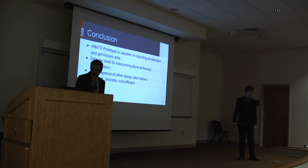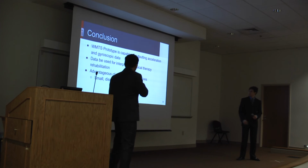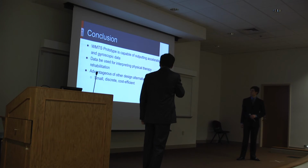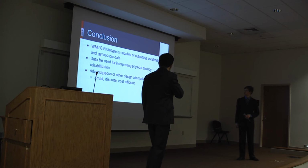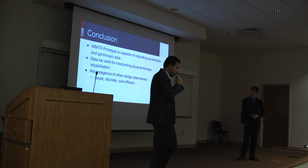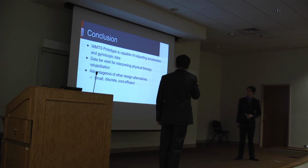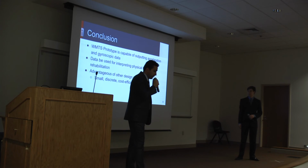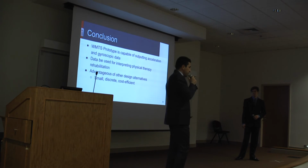So in conclusion, our wireless motion tracking system is capable of outputting the acceleration data we require. This data was used to show its usefulness in physical therapy rehabilitation, and it is very advantageous over other design alternatives, basically its size and cost.